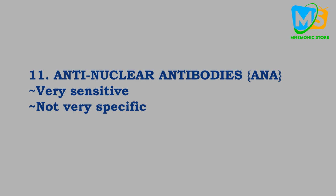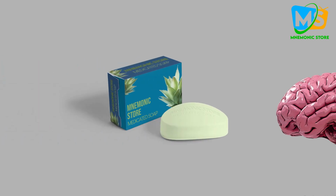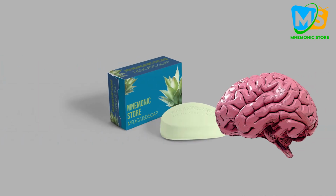With the 11th symptom, we have the nuclear antibodies, which give a very sensitive test, as most patients with systemic lupus erythematosus have nuclear antibodies, but it is not very specific since it is also found in some other autoimmune disorders. These criteria are too much to remember, but with mnemonics you just need a soap to wash your brain and read it again so that you can remember all the symptoms.